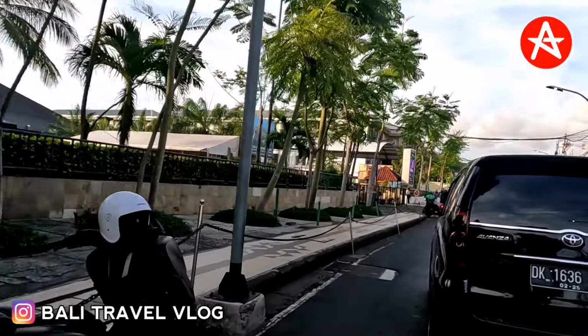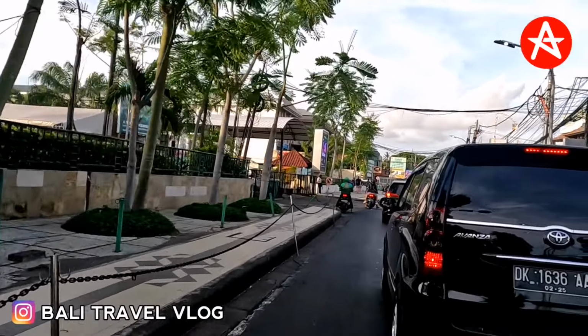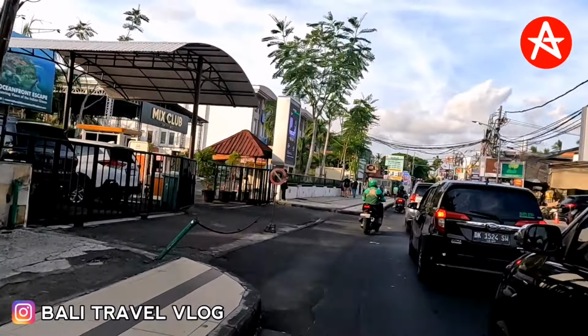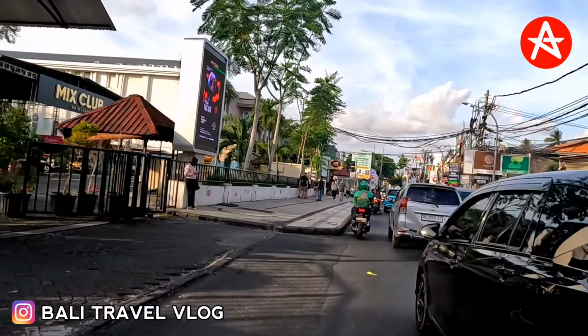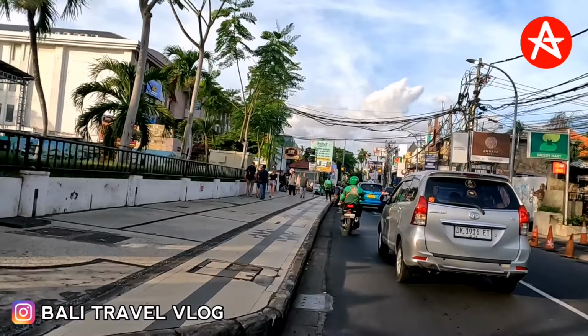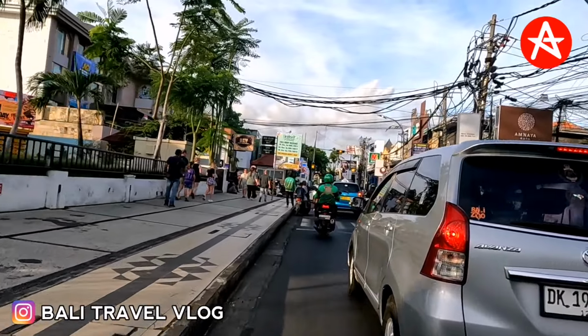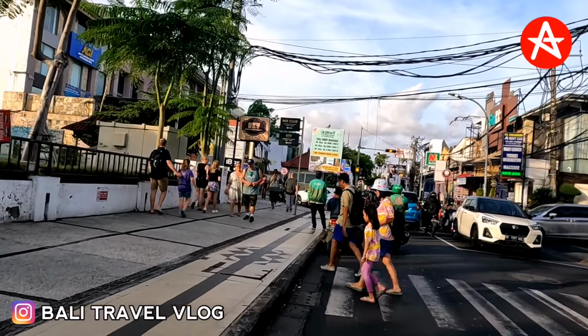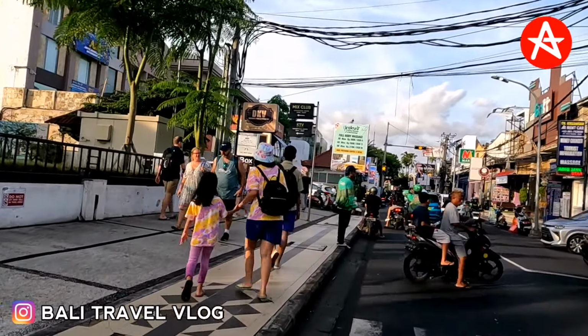So far on the video we can see there are a few tourists down there, but not really busy actually. You see, it's quiet, isn't it? And at the front, there's the second mall on Kartika Plaza Street. But this is the biggest one. This mall we call Discovery Mall.